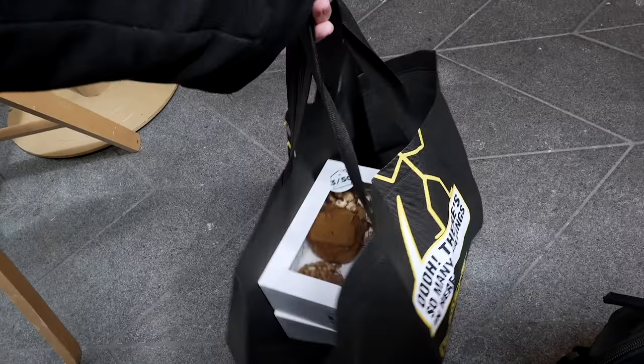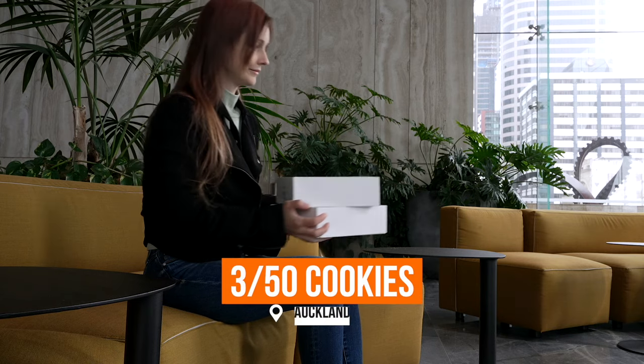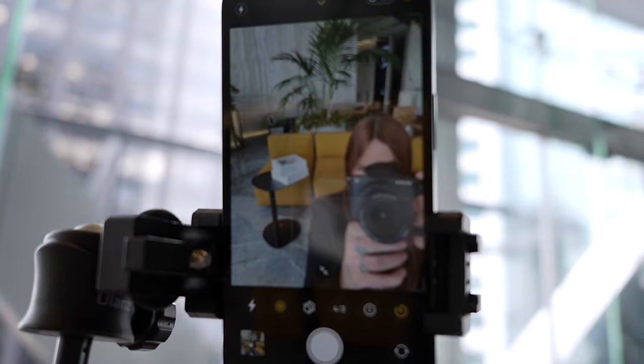Okay, so I just got the cookies and I need to find a place to take photos because my hostel is not very photogenic at the moment. So I'm currently trying to use the space here on the third floor. Taking photos. It's my setup and my phone battery is about to die, so that's not good.